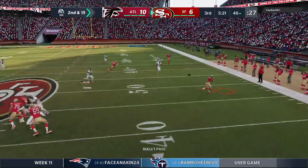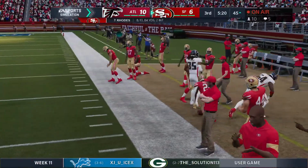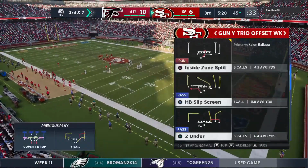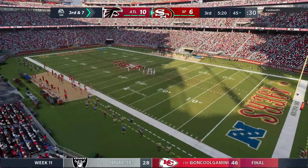They'll look to throw here. He's going to hit his man out of the backfield, complete. And he's out of bounds as he gets this down to the 45. Looked like a pretty good, safe play right there. No, he's had trouble with the interceptions in this game there. Hits his guy out in the flat.